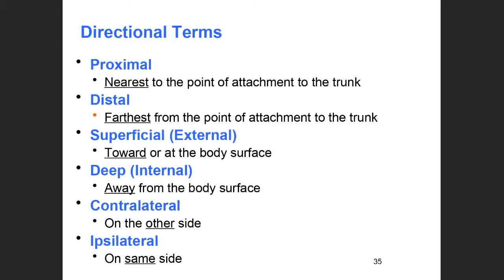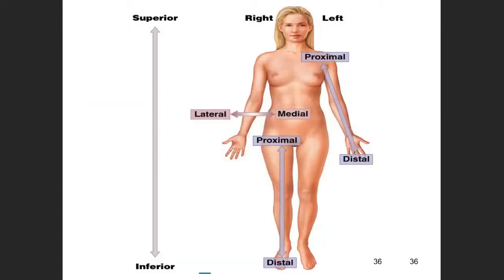Proximal and distal, these are opposite to one another. Superficial and deep, these are opposite. Contralateral and ipsilateral, those are opposite to one another. So here, when we put those terms on a person, when we're moving upward, we can say we're moving superior. When we're moving downward, we're looking inferior.